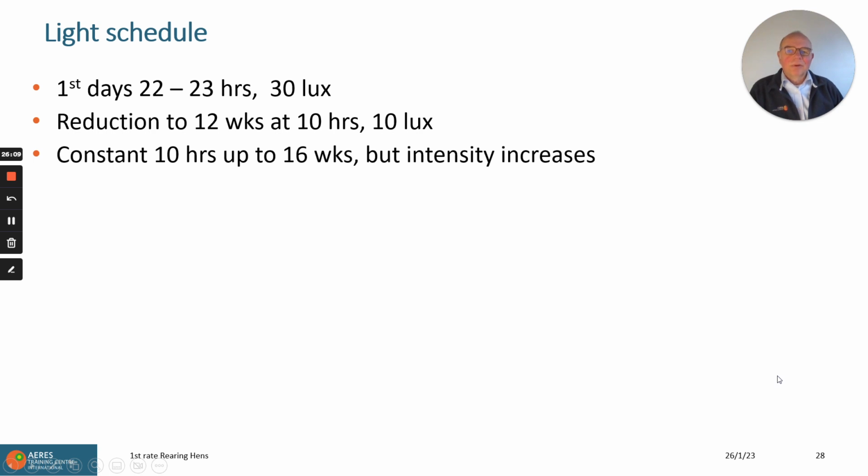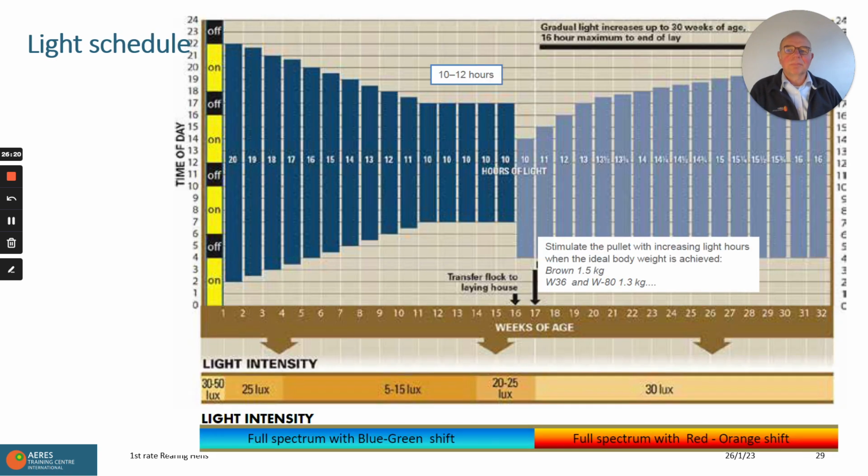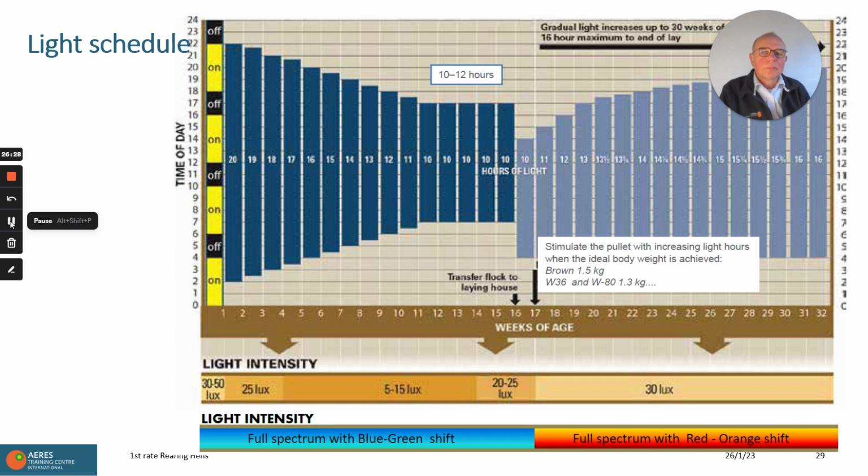Then afterwards, we're going to a constant 10 hours, or in tropical areas, often 12 hours, up to about 12 to 16 weeks. But then the intensity may increase if you have that possibility. And then later on, you're going to increase even more at 16 weeks. So afterwards, you can gradually increase the day length by half an hour every week until the birds have about 16 hours of light per day.